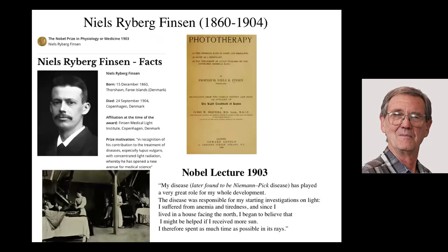So the history of photobiomodulation goes all the way back more than 100 years ago to when Niels Finsen won the Nobel Prize for Physiology and Medicine in 1903. And you can see that he died 1 year later after he won the Nobel Prize. And in his lecture, he said he had Niemann-Pick disease, and he found that going out in the sunlight really helped his medical condition. So that motivated him to do research into treating diseases with light, and he built some fancy arc lamps to treat people.